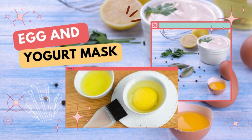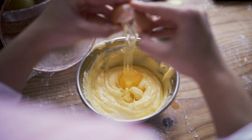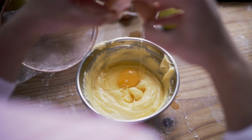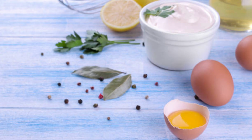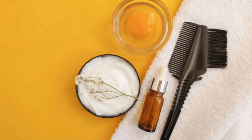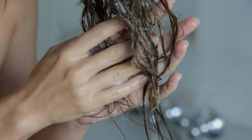Egg and yogurt mask. Ingredients: 1 egg, 2 tablespoons yogurt. Method: beat the egg and mix it with yogurt. Apply the mixture to your hair and leave it on for 20 to 30 minutes. Rinse thoroughly with cool water and shampoo.